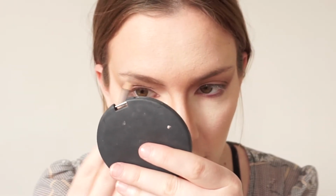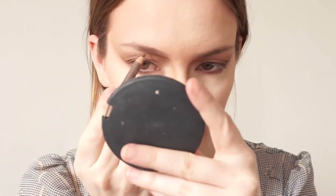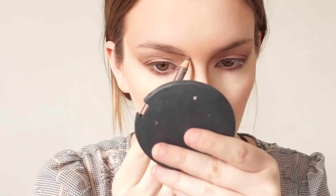And next for the brows, I feel like this is really going to be important. I'm going to try and draw my eyebrows a little bit more low than usual. And her brows are also very straight. And I'm just going to tweak this a little bit more. This is taking a lot of time.